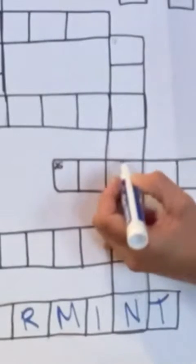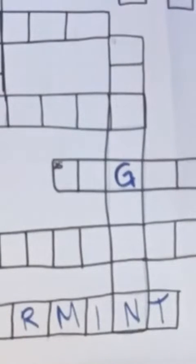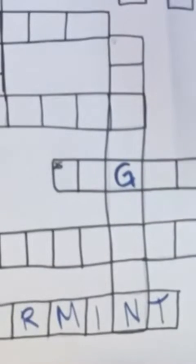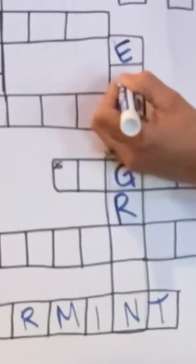I'll give you a hint. This letter right here, the 5th letter down, is a G. So it's blank, blank, blank, blank, G, R, oh, I gave it away. I'll do this one too because I just said it. R, blank, blank, N. Yes, evergreen.